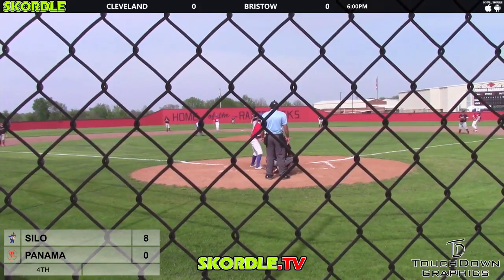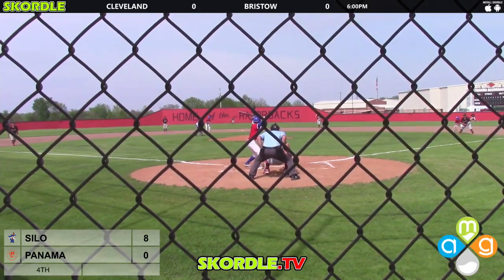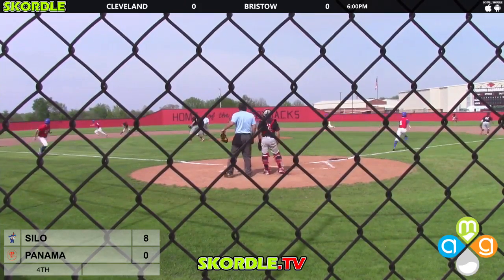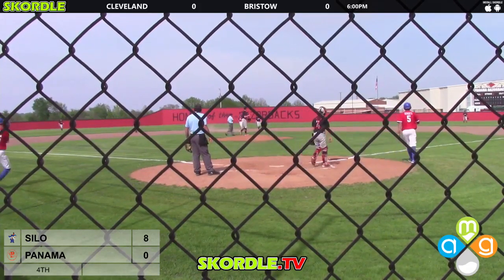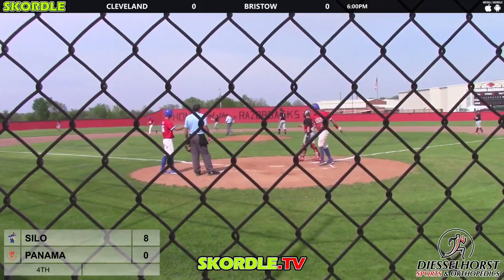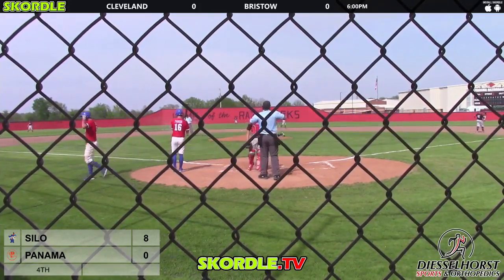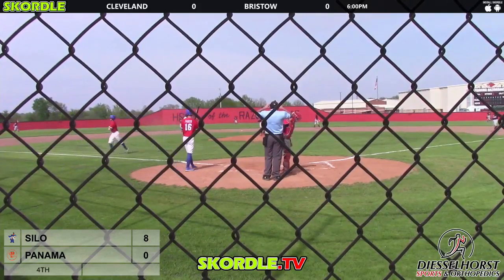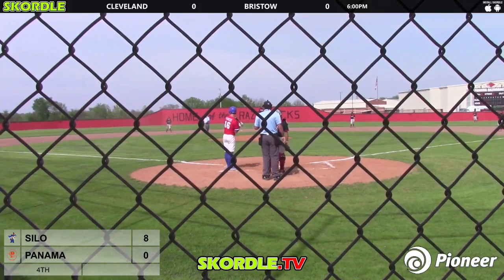2-1. And there's a ground ball, hit left side. Razorbacks going for two, turn, and the throw is in time. They roll the double play. Silo gets a run, but they turn the double play on the ground ball off the bat of Colby Smith. 6-4-3 there.